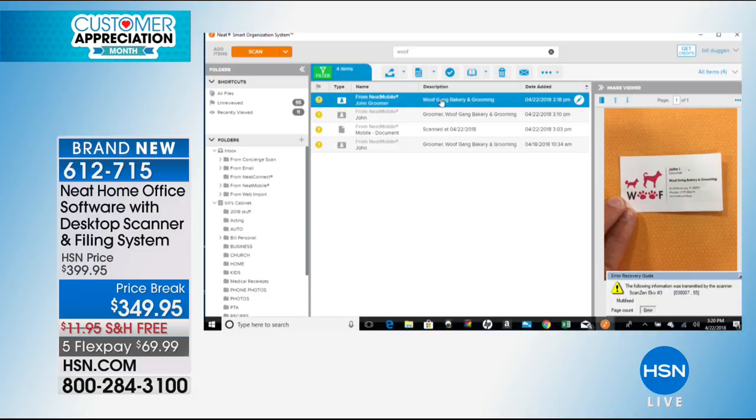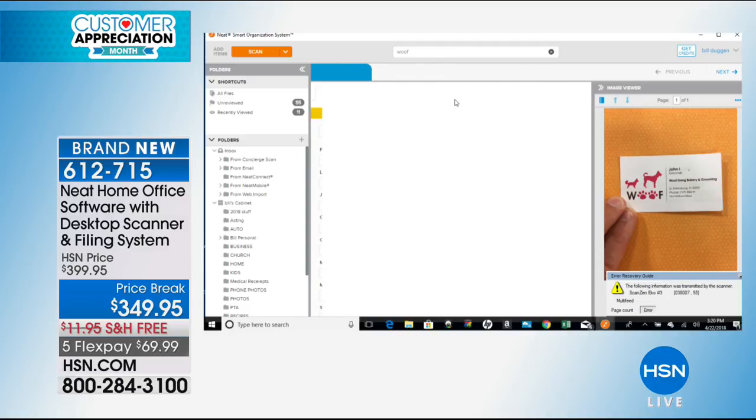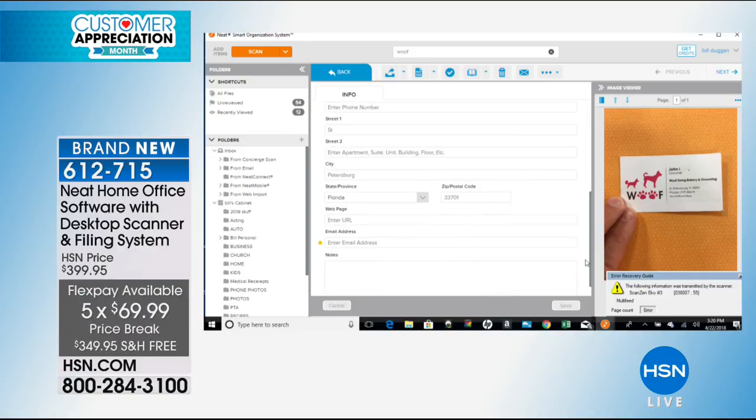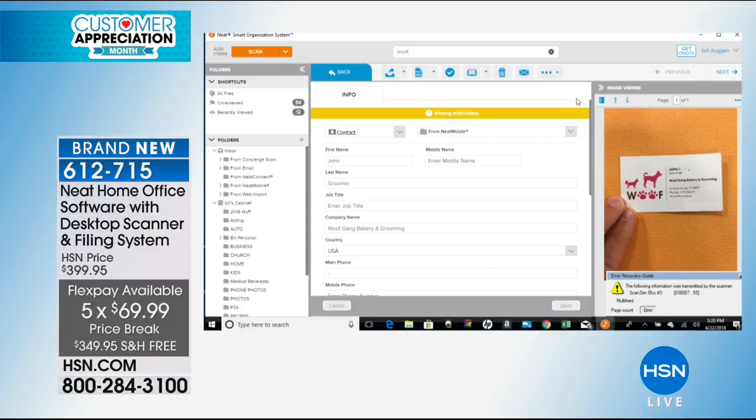You're going to see the image pop up. My fingers are right there. We just captured that and even said, at 3:18, we captured this. But what you're also going to notice, because it's digitally preserved, it filled in all the information. His first name, his last name, his job title. So I didn't have to do that typing. What did I have to do? I just have to pull up the Neat app on my phone, capture it, and it populated all those fields.